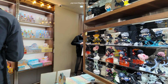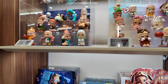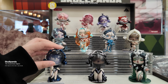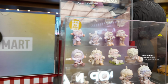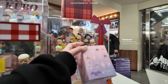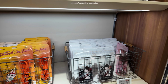Every corner feels like a treasure trove, filled with adorable characters and beautiful designs. It's truly a paradise for kids and kids at heart. What sets the store apart is how well stocked it is. You'll find all your favorite characters, including popular ones like Skull Panda, Kubo, Hachipupu, Molly, Hockey, and so many more.